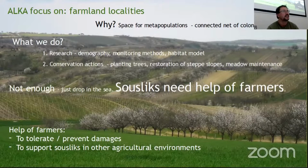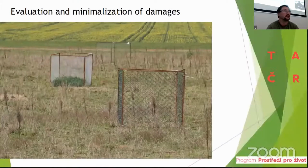And the second are the farmers, or you can say wine growers or fruit growers, who can provide the space for the Sousliks, and they do not necessarily suffer any damage from the Souslik. So what we are trying to figure out now is the effect of the Souslik on the crop when you have it next door, what you can expect.